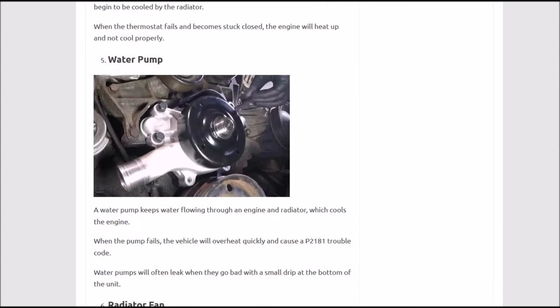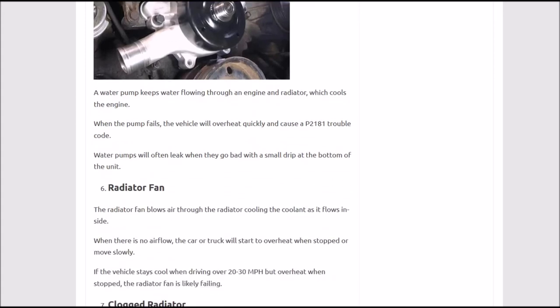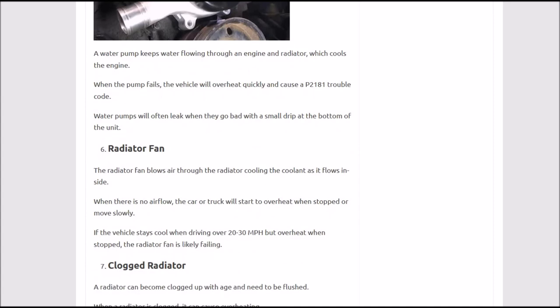And next up would be the water pump. If one of these goes bad, the water can't circulate around, so it'll cause the engine to overheat, and that'll cause issues. And the onboard computer will recognize this and throw out a P2181 code in some cases. So number five, water pump. And number six would be the radiator fan.